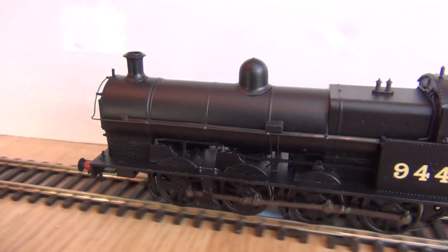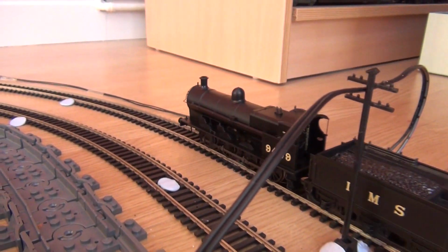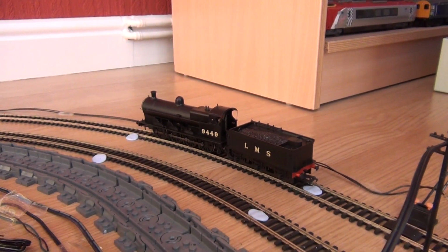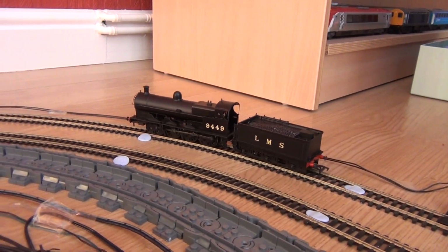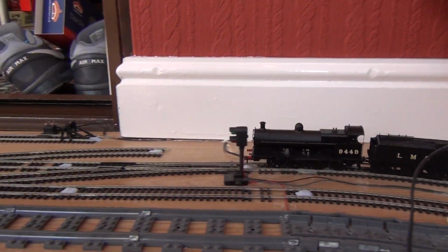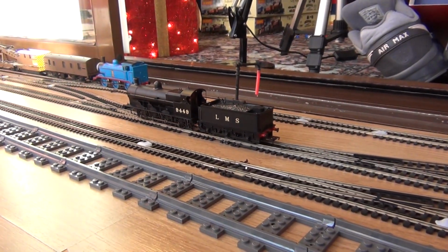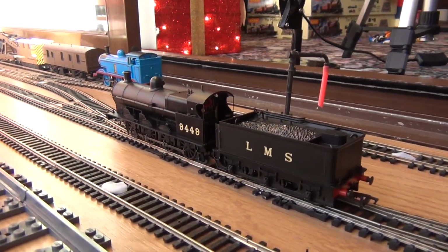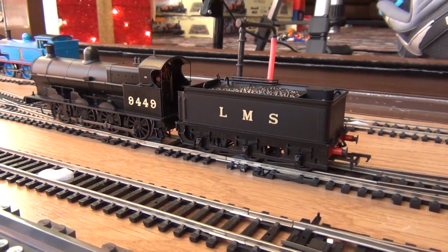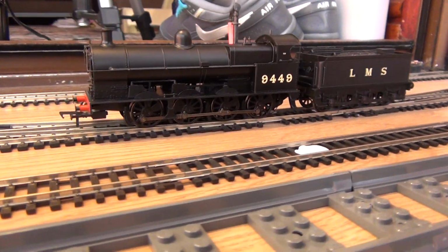See? Smooth, really nice. Get her to stop. Ah, typical. She was fine that time. If I get her going again, build up a bit of speed, and then get her to stop. Whoa! What was that? That was ridiculous. That's what that was. Now, what is causing that? Is that the chip? Is that the motor? I just don't know what's causing the problem.